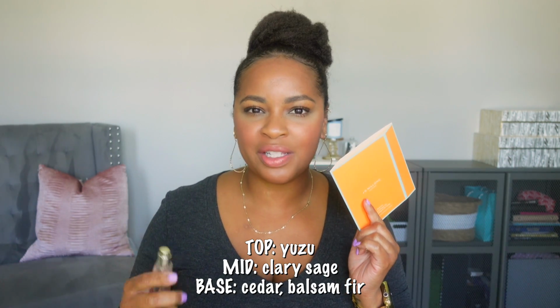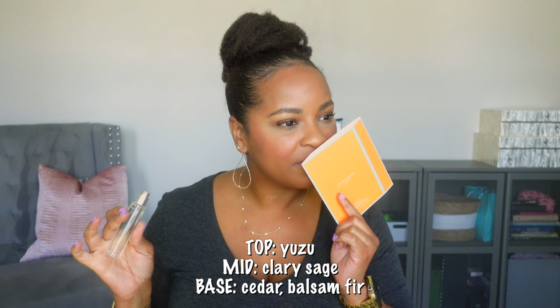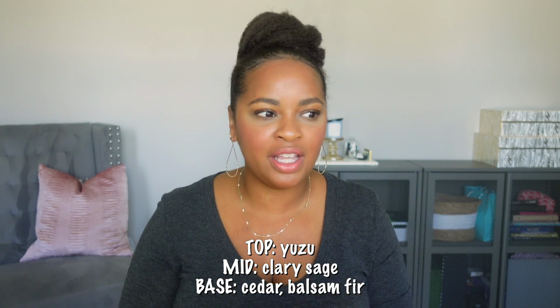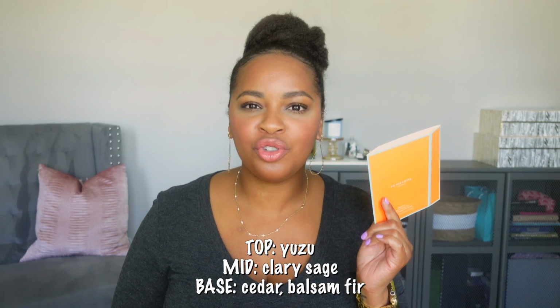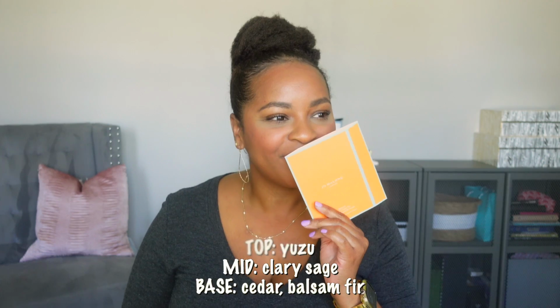So now I'm smelling this one. I thought this was my second favorite, but now I'm like, I don't know, I may like this one more. It's just very refreshing. It's kind of giving a little bit of orange juice in the background as well. It smells really good. So yeah, I'm excited to have these.